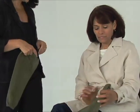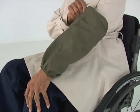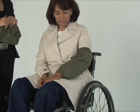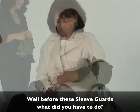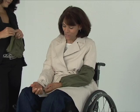We have these sleeve guards that you can just pull up and they'll protect your sleeves. You can also get these in the same fabric as the coat, so they just blend in and don't show up. This is also water repellent. They also come in a pouch that you can put them away in. What a great idea. Before these sleeve guards, what did you have to do? I would always be taking my jackets to the cleaners and asking them to pay special attention towards the end of the sleeve and right at the bottom there, or cut them and make them shorter. I think this is a very great idea. Thank you.